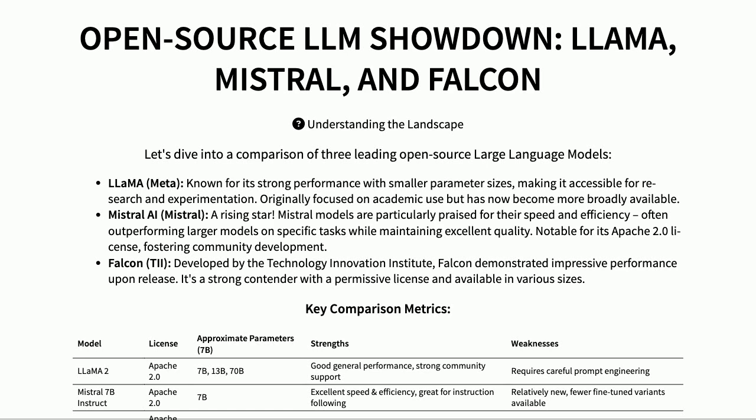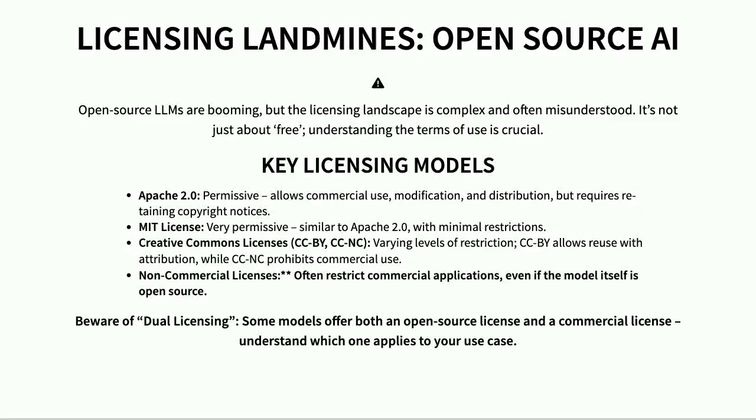And finally there's Falcon, developed by the Technology Innovation Institute. It's a strong performer and comes with a very permissive license, which makes it fantastic for developers and researchers. I've included a simple table to quickly highlight some key differences between them, things like their licenses, parameter sizes, and what they're particularly good at. Keep in mind that performance can shift depending on exactly what you're asking the model to do, so it's always worth experimenting. Okay, let's talk about something really important when diving into open source AI.